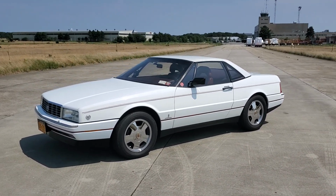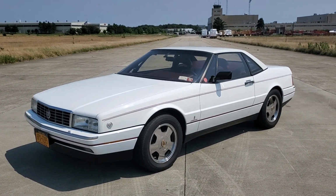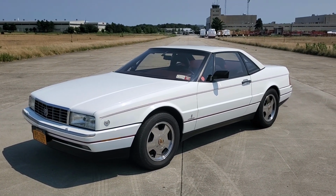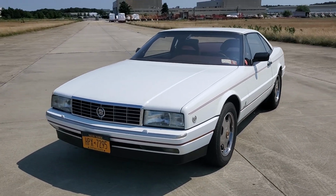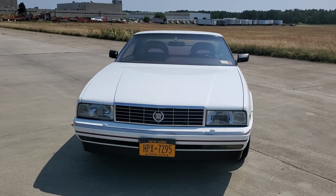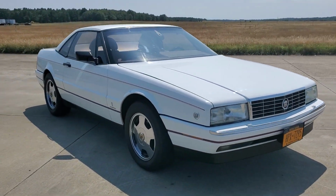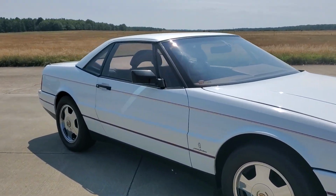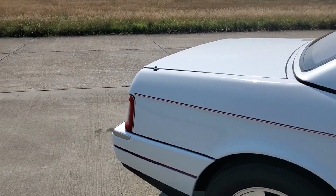Today we have a gorgeous 1992 Cadillac Allante. This car is loaded. Comes with a hardtop, digital dash, wood grain. A lot of options I've never even seen before. 35,000 original miles, only 2 owners, and literally the nicest one I've ever seen. Finished in white with a burgundy interior. It's also pretty rare.